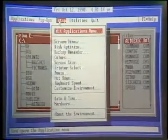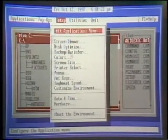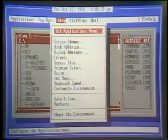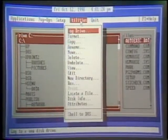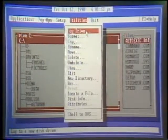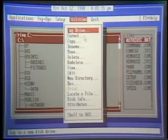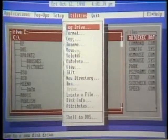Under pop-ups, you have the ability of pulling up calendars and date books and things such as that. Under setup, you can actually go in and change the screen sizing, make the environment look how you'd prefer it to look versus how it comes out of the box. And under utilities, since many people are afraid of using DOS, here they can come and log a different disk, such as an A drive. They can format, copy, rename, delete, and perform most of the DOS functions right from the environment.